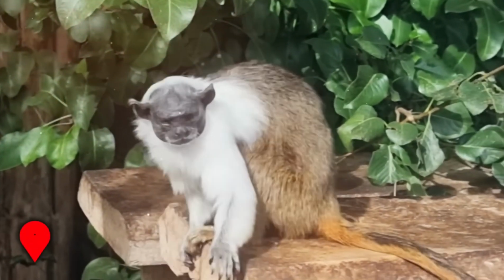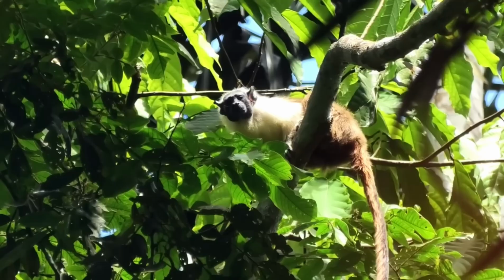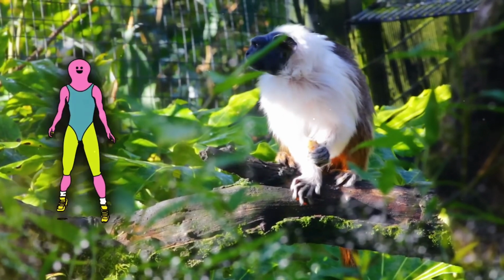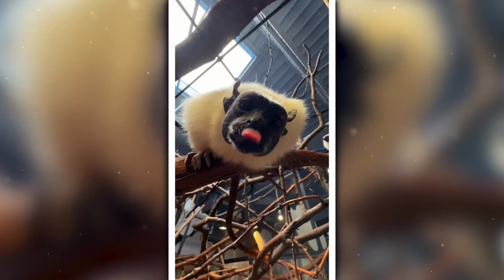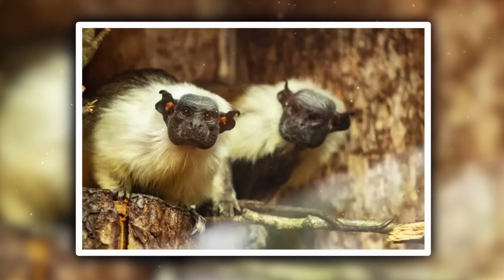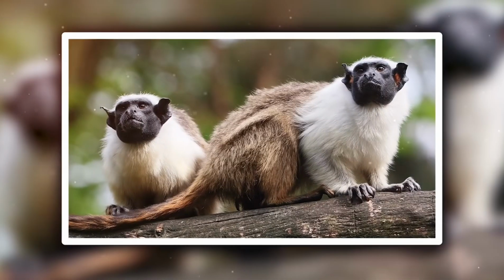Living so close to the urban sprawl of Manaus, they're in constant battle with the encroaching city. They stick to the trees like seasoned acrobats, leaping and bounding with a grace that would make any gymnast jealous. Socially, the tamarins are quite chatty. They communicate with a series of chirps, squeals, and whistles, making them the gossips of the tree canopies. Family's crucial to them. They live in tight-knit groups, fiercely looking out for each other, especially since they're confined to such a small area.